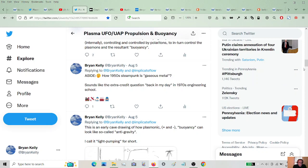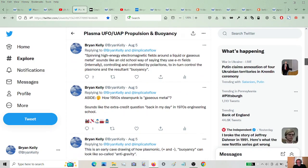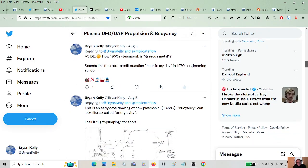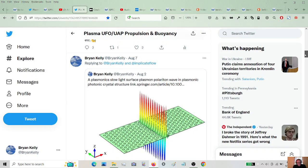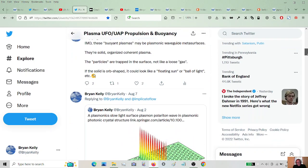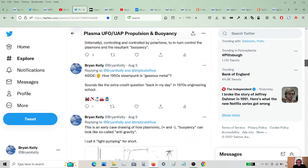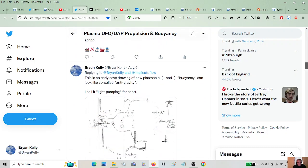In Pittsburgh, yeah, if you're in engineering school there like I was, you're going to be talking about metals and metals and metals and metals. At least you used to. And so gaseous metal, whoever saw that. You know, that's what it appeared to be, and that's what these plasmonic waveguide metasurfaces might look like. Probably exactly what they look like.